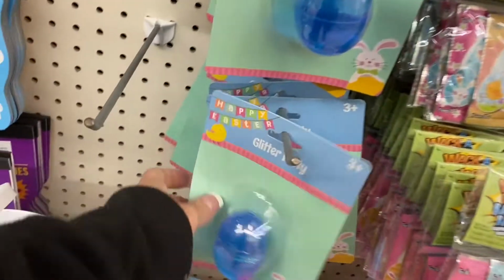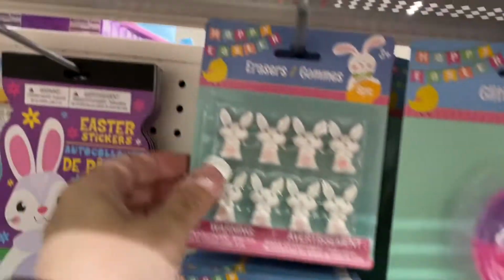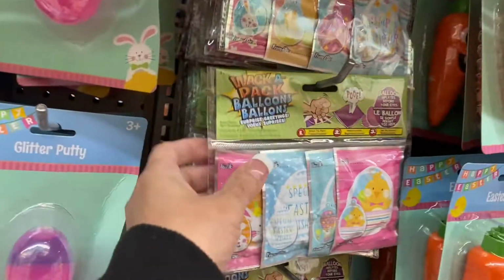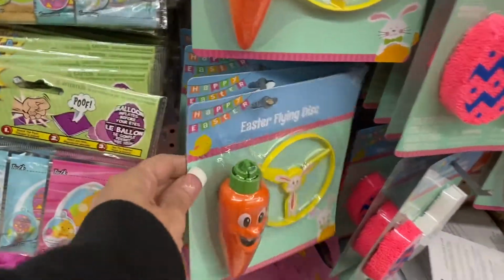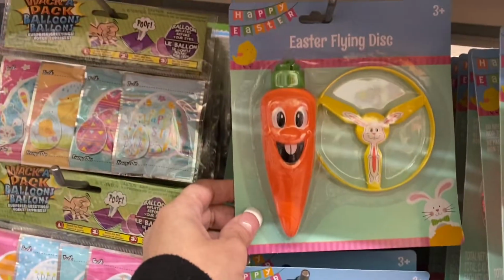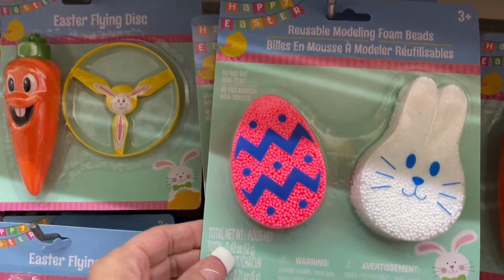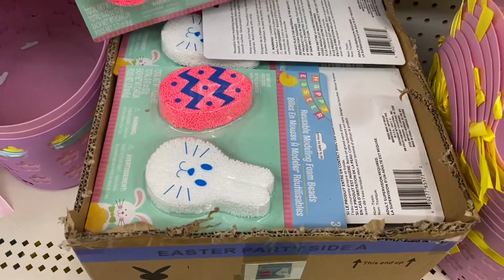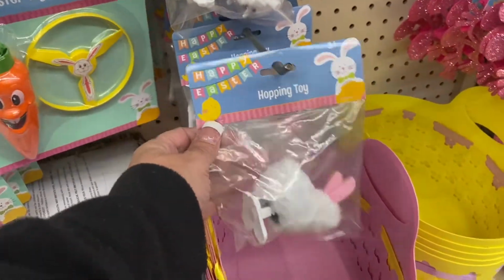Then if you come over here, you have the glitter putty. Okay, in the blue and in the pink. And then these are the bunny erasers. These are so cute. Hello. Then they have the Whack-A-Pack balloons. So they have like 4 rows of those. Then the Easter flying disc. Okay. Then here they have the reusable modeling foam beads. Okay, all the way down, and then they have a whole box right there. Okay. And let's see. So these are the hopping toys.